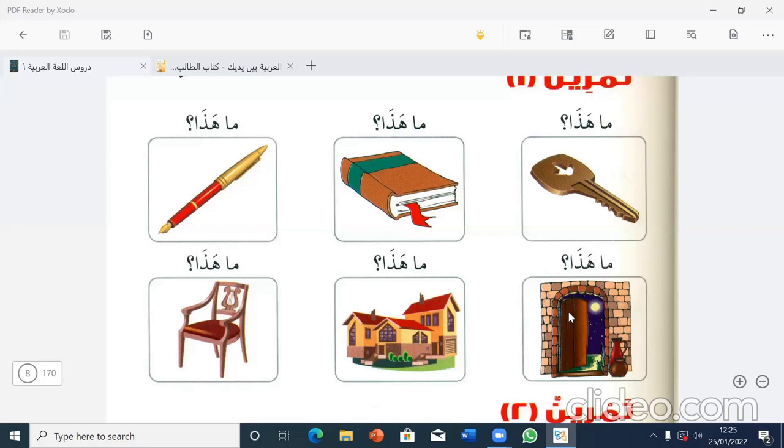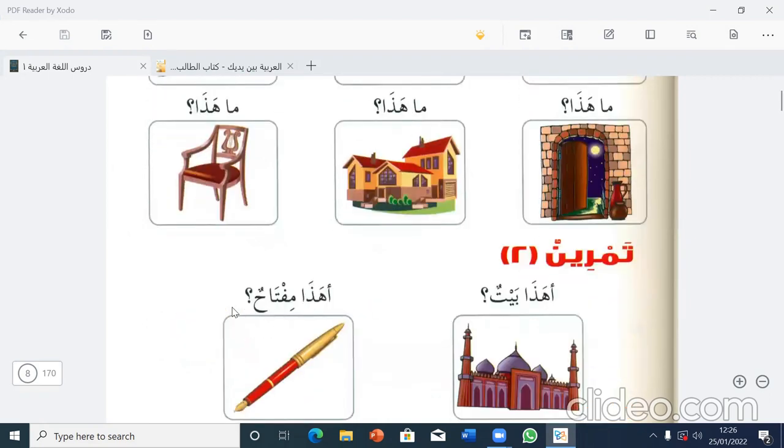Hada baytun. Hada babun. This is a door, not the house. Here is the house. This one is a door. Hada babun. Ma hada? Hada baytun, yes. Ma hada? Hada kursiyun. Ahsanta.